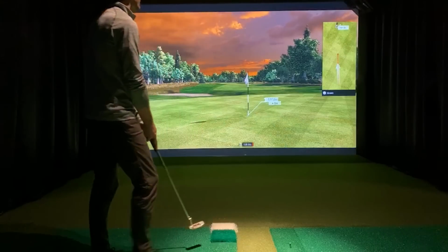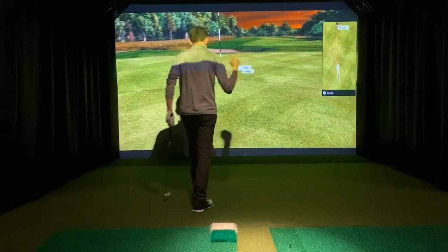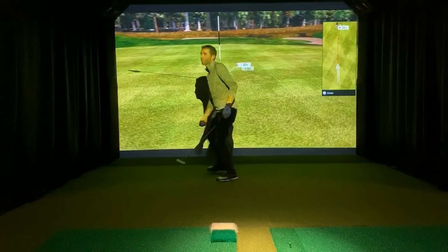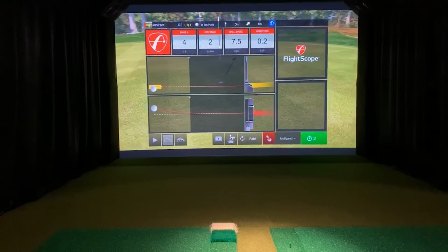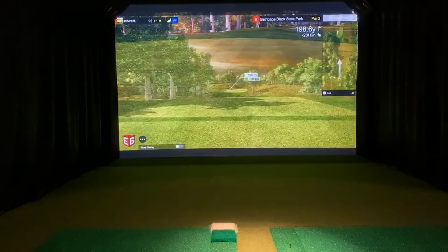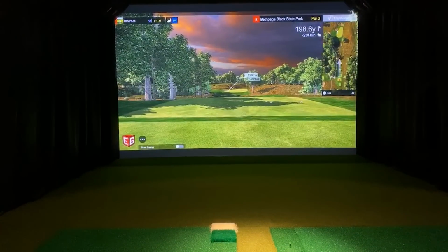The putt is away. It looked like it hit the center of the screen. It's got the pace. And he makes it. The fist pump there. Wow. That was a hell of a putt. Great. Wow. That is an absolute crazy putt. Nice putt. Thank you.